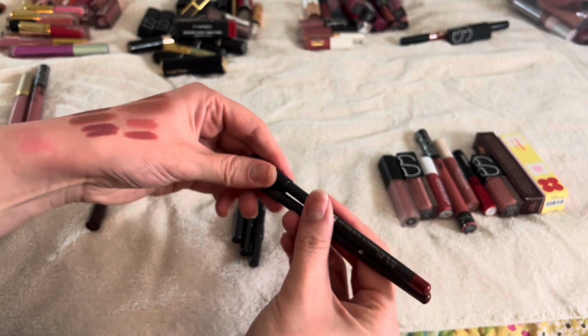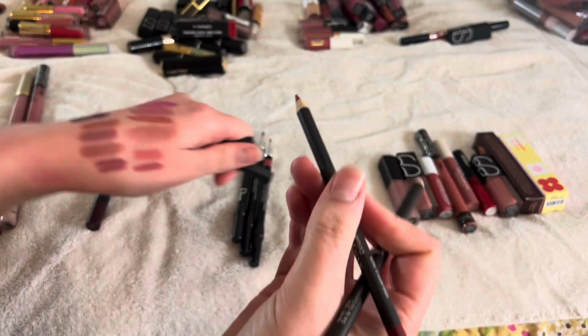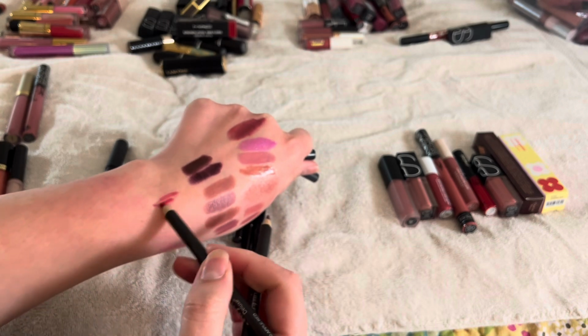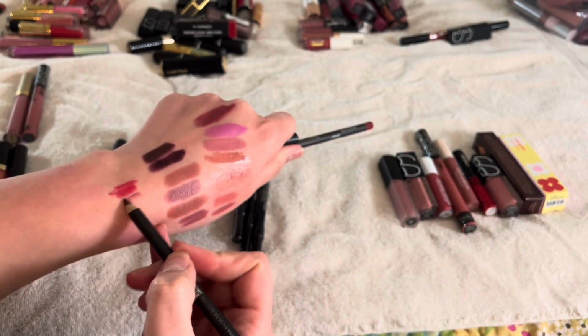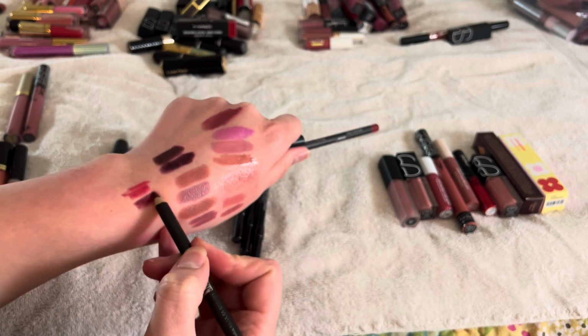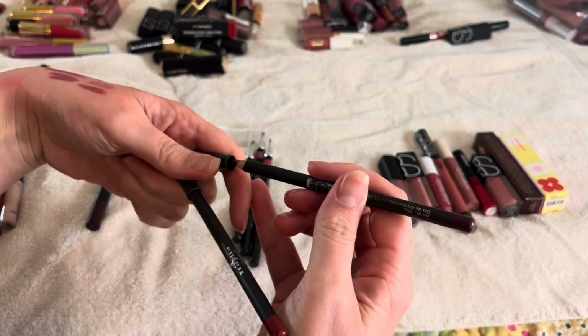Burgundy and Apple Red from Italia Deluxe. I really like this formula. I've decided to keep every single shade that I did try. This is a nice bright red and a wine color. Both really pretty. I'm just going to hold on to them for now.